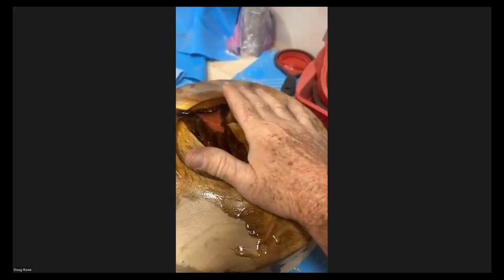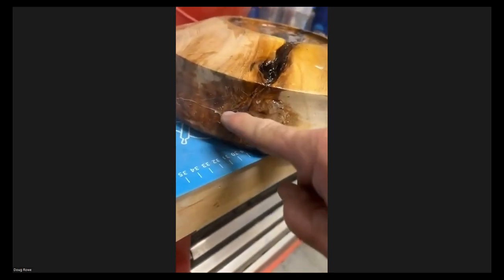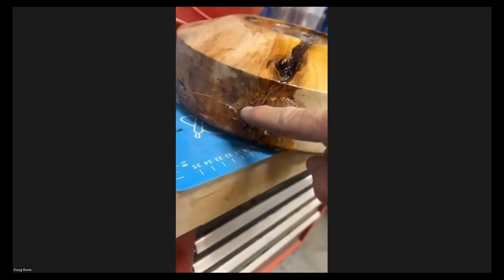And I'm like, where the hell's my resin going? Well, there's another one over here. It was all connected and then my resin was pouring out here.